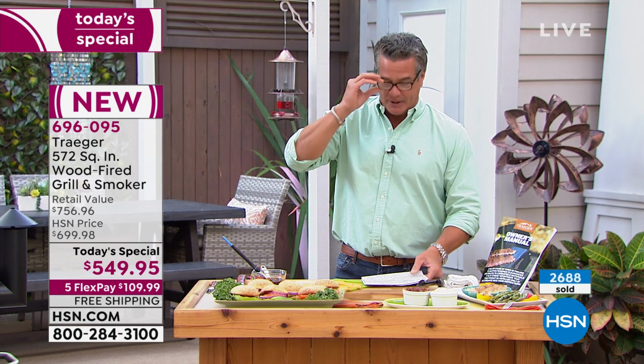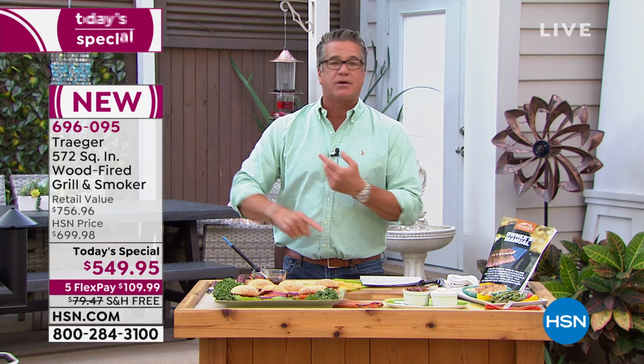What do you love about Traeger? Let me just tell you this. First of all, it's the easiest barbecue grill smoker you will ever buy. It's a true 6-in-1, because you can do everything. You can braise in here, bake in here, roast in here, barbecue, smoke. You can do it all, and you can do it with ease.